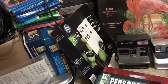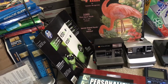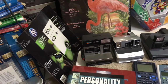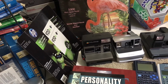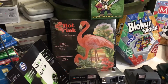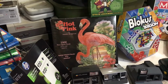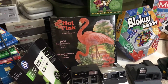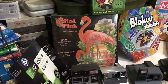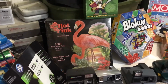Over there, got some HP ink. Paid $4 for that. I'm not sure how much that'll go for. It's expired, but only by less than a year. I'm guessing about 40, 45. Next to that's a puzzle. I actually picked up a few puzzles this week, but the rest are gone. They don't usually move that fast, especially some of them are Christmas ones. But this is one that I picked up just yesterday, so it's not listed. Should go about 30 on that one, I believe.